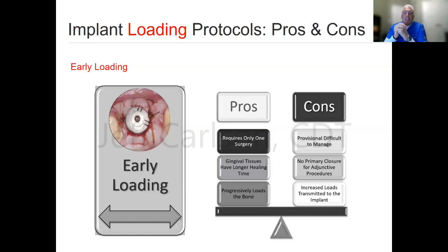That's to give stability, because if you have less than that, then you're at risk of having movement of that implant, and that movement of an implant is not good, especially for the integration process. But progressive bone loading can be very advantageous for that softer bone to help give a little bit of stimulation, so that bone develops into some good quality bone.